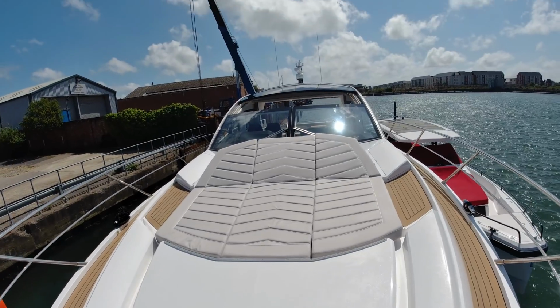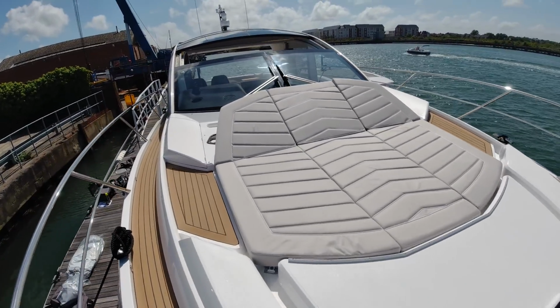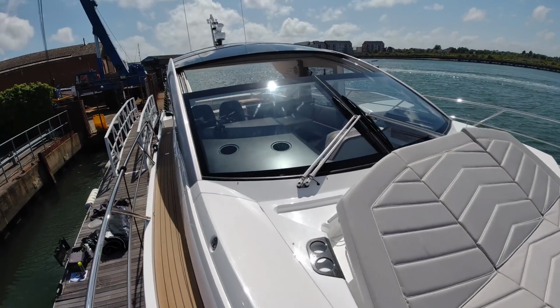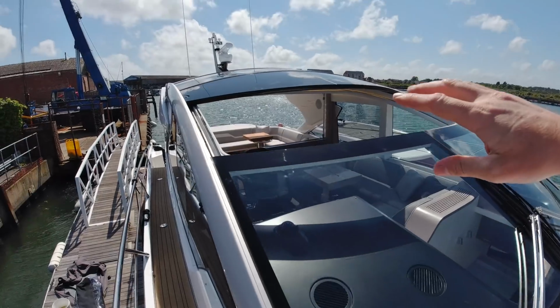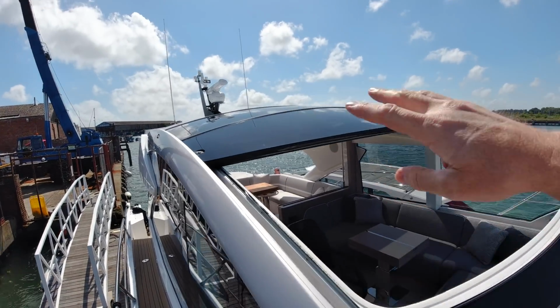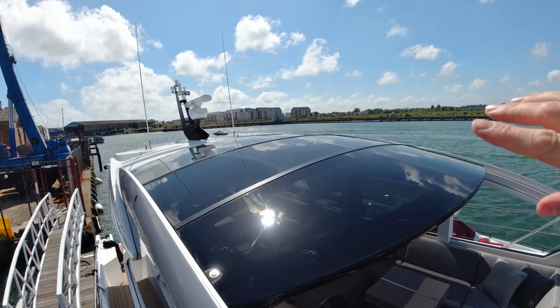So it's a real aggressive looking boat. Predator DNA running through this bow to stern. So windscreen's got lovely big twin pantograph wipers, massive carbon fibre sunroof. It's hard to appreciate just how much light comes in. I'll try and climb up to show you.